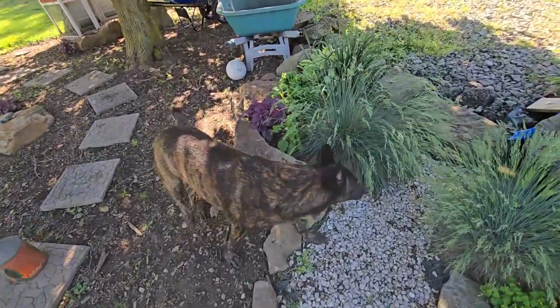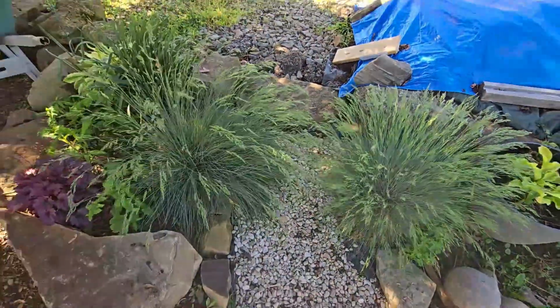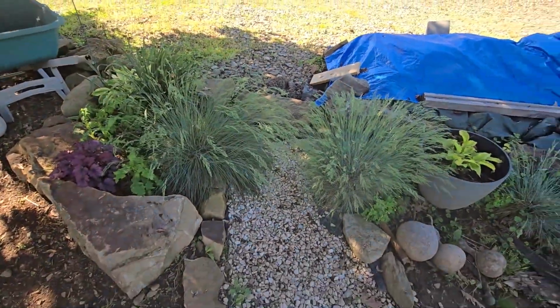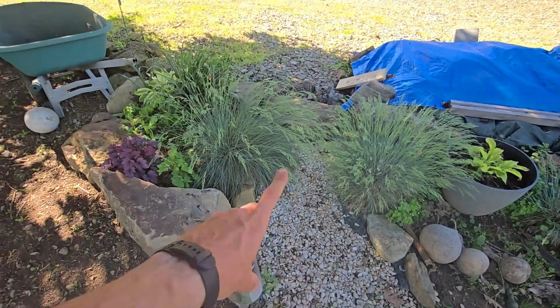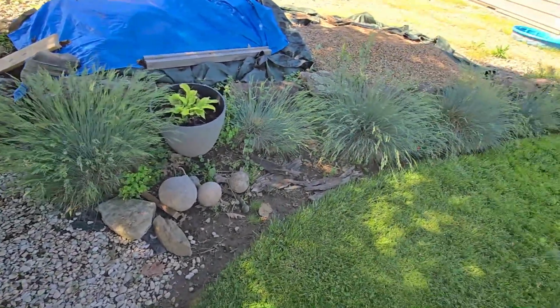Come on. Now the blue fescue right here really does need pruned. I kind of like whenever it seeds out like this, just for a little bit, but I don't want it to actually go to seed and spread everywhere. So I'm gonna have to come in here, collect all this up and prune all these blue fescues back.